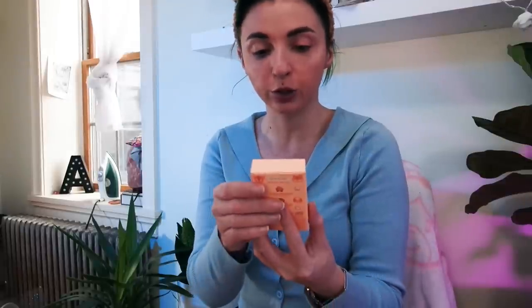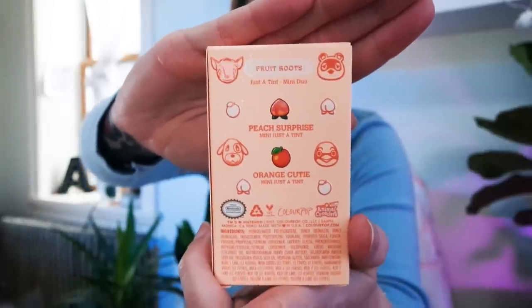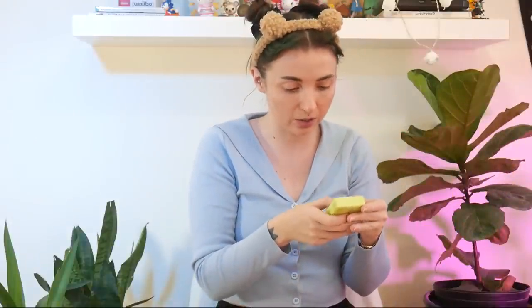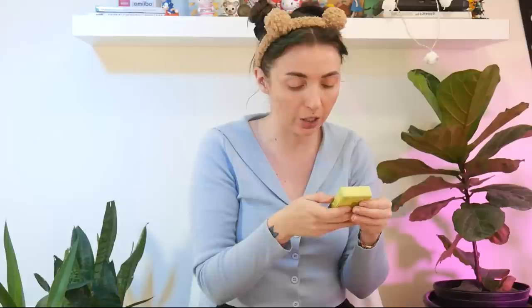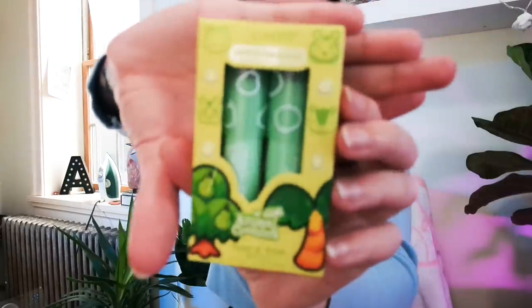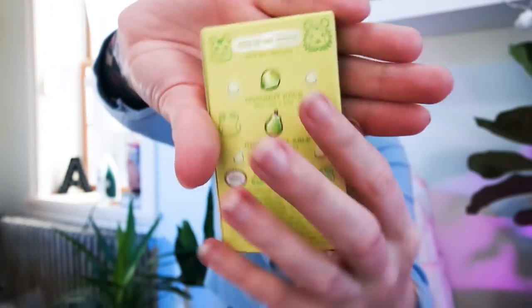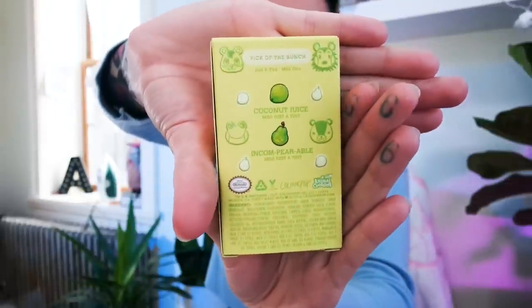Next we have Fruit Roots, and this looks like it is more of a brown color family of Animal Crossing characters. Orange is my island's native fruit, so I wanted to grab this as well. And finally, we have Just a Tint, and this is more of a green color family. It has Stitches and Mabel, but all really cute. Really cute packaging, and then the back has a coconut and a pear.